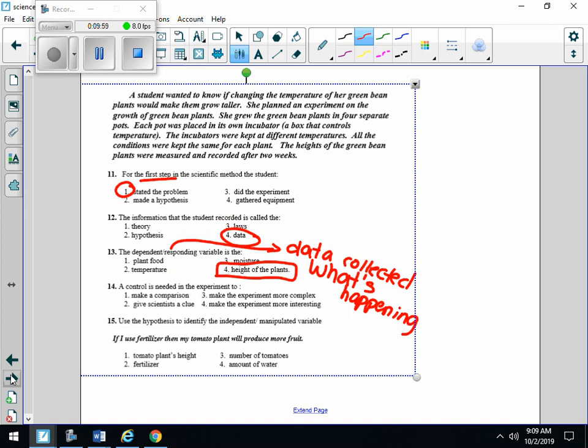Every experiment, well, not every, but most experiments need a control. Why do we use a control, Jared? Do we need a control to make a comparison? Do we need it to give scientists a clue? Do we need it to make the experiment more complex or more interesting? Somebody tell me which two we can cross out automatically because they're really not good choices. Which two, Anthony? Yeah, really? That's not why we need a control. So we definitely can cross that one out. So now we only have 3 choices. What else can we cross out?